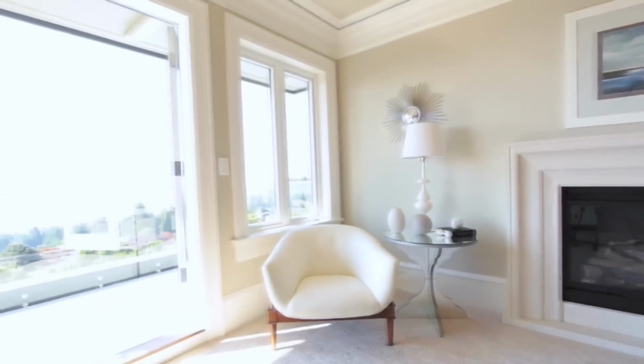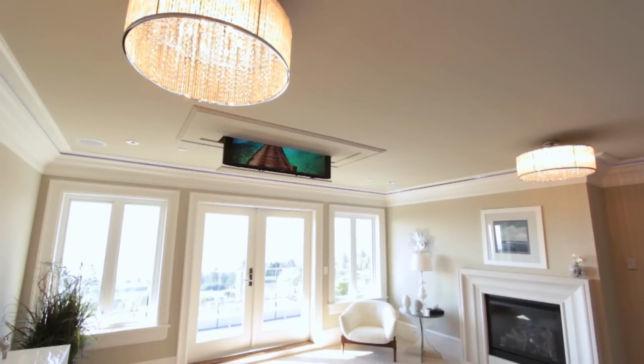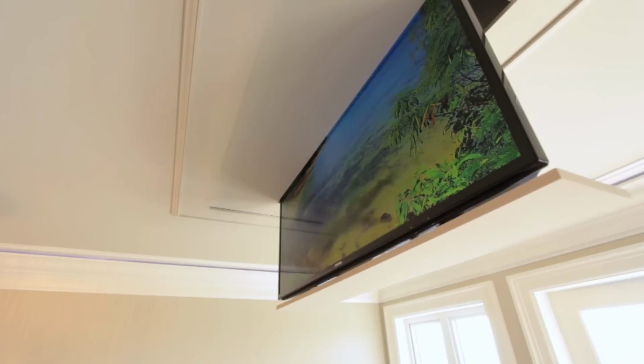Okay, let's talk about the TV. I don't see one, but you tell me there is one in this space. The owners didn't want to block the huge view out here, so it actually comes down from the ceiling and then hides back up. So it's on a remote control and it just motors down, motors up, depending on what you want to do with it.